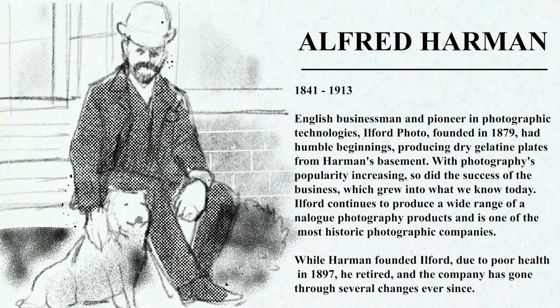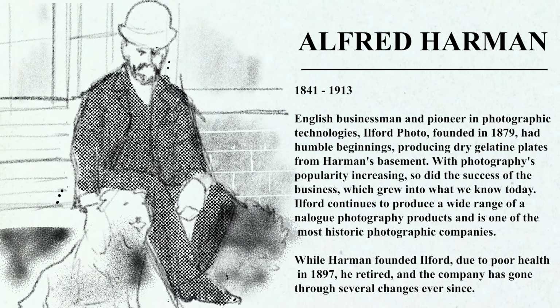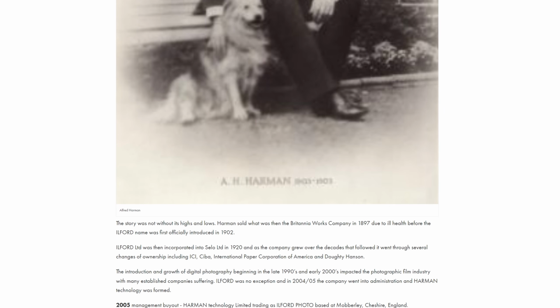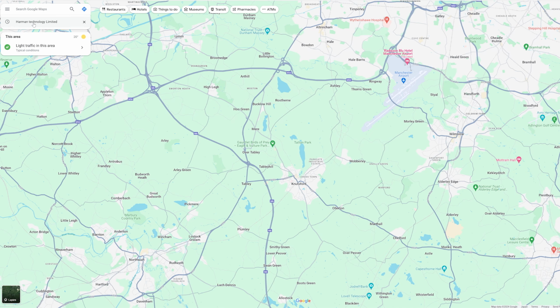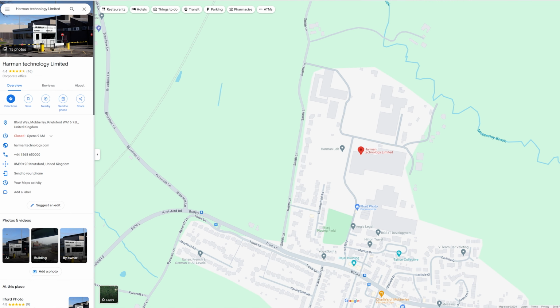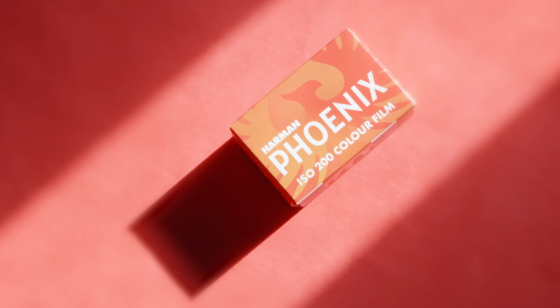But wait, Harman doesn't make HP5, Ilford does, right? This is where things can honestly get a bit confusing. Ilford was founded in 1879 by a man named Alfred Harman, and through the years the company changed in name and structure. Due to a management buyout in 2005, the naming rights of Ilford became a bit complicated, and Harman Technology, trading as Ilford Photo, based out of Mobberley, England, continued to manufacture films like HP5 while having to license the Ilford name. Similarly, due to legal circumstances, color products made at Mobberley cannot be sold under the Ilford name, hence we get Harman Phoenix.